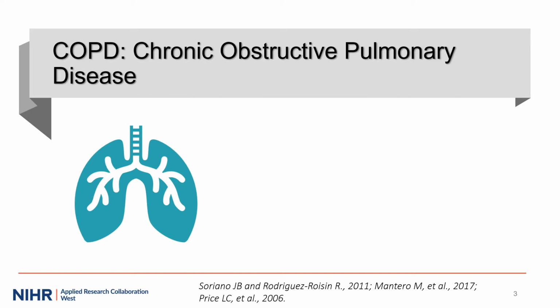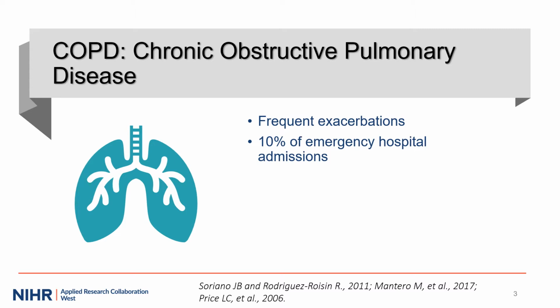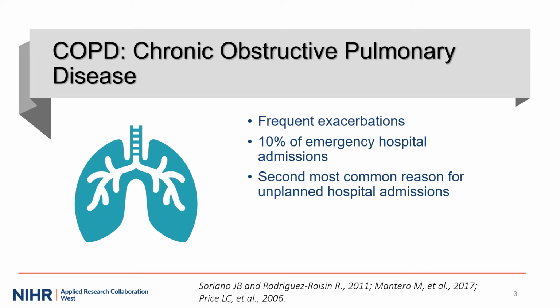COPD, or chronic obstructive pulmonary disease, is a chronic lung disease which is usually caused by smoking. Many patients suffer from frequent exacerbations of the disease, that is an acute worsening of symptoms, and exacerbations are often caused by lung infection that requires immediate attention and immediate treatment. COPD accounts for about 10% of emergency hospital admissions in the UK, and it's the second most common reason for unplanned hospital admissions. Outcomes are poor, and there is a high readmission rate.